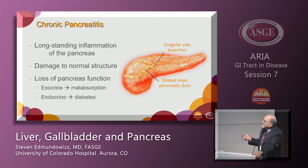Chronic pancreatitis is a different disease. It's not the acute inflammation of the pancreas and infectious complications. It's more related to longstanding inflammation and fibrosis in the pancreas. These patients often get problems with loss of pancreatic function. They become diabetics. They can develop dilation of their pancreatic duct, which is one of the typical findings of this. And they'll also have issues with stone formation in the pancreatic duct.